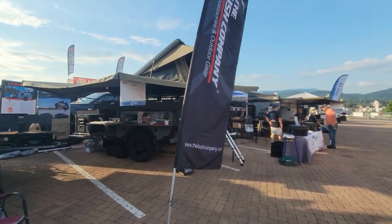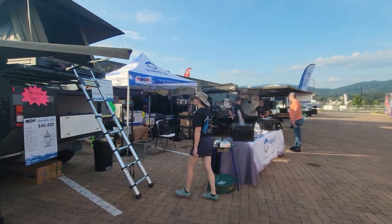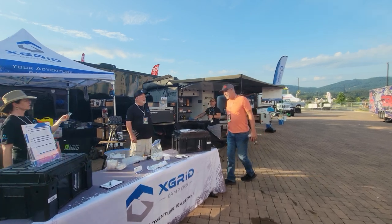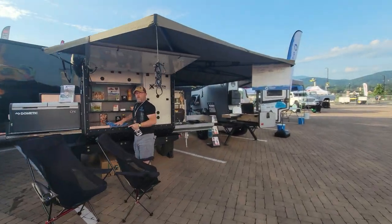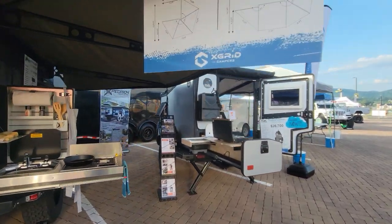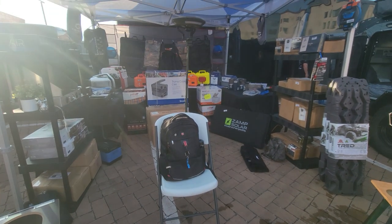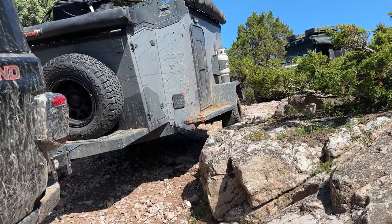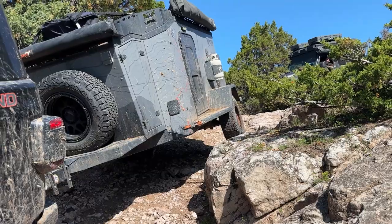We arrived early one morning to get in to view some of the vendors before all the crowds show up, so we can show you a little more detail. One of the first booths that we stopped by was the XGRID Campers booth. They brought four different campers here along with a huge assortment of retail products. They even brought the Expedition Voyager that we had with us along our Wyoming trip here in 2023.